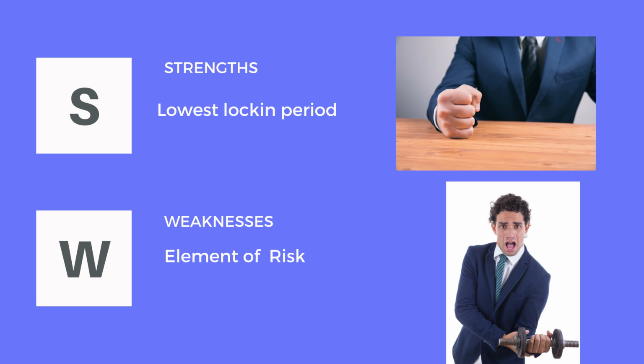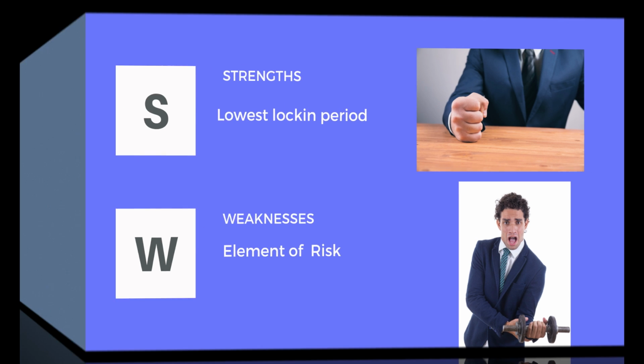Weakness. ELSS has an element of risk since the amount is invested mainly in equity. Equity is volatile and hence that risk element will always remain. Many young dynamic investors invest mainly because it has the shortest lock-in period. This is not correct. A short-term investment horizon with ELSS funds should be avoided due to their inherent volatility. Secondly, there are no guaranteed returns in the ELSS scheme.